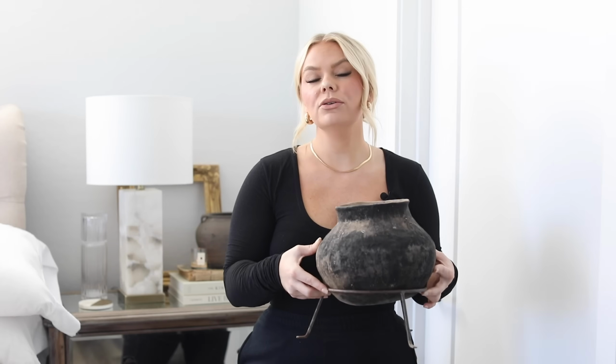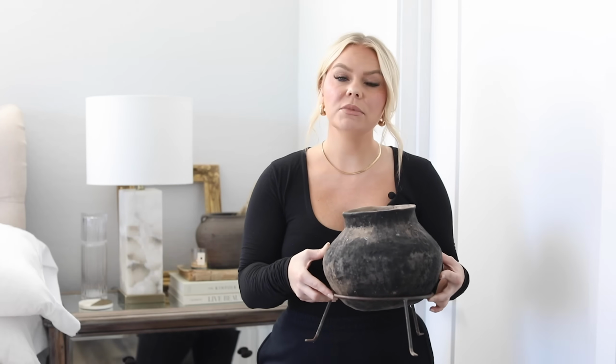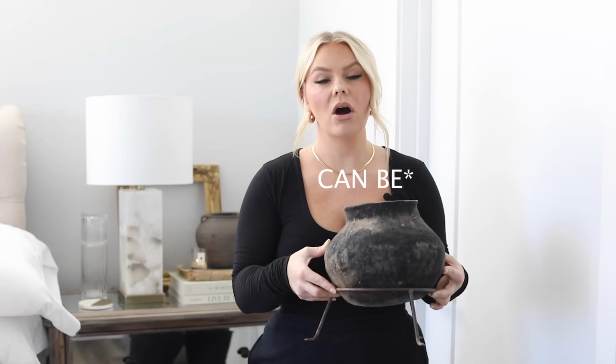Now, here's the thing about investing in vintage. I would say before you start your vintage collecting, make sure you really know your style and really know what items you want to invest in and items that you know you will have forever, because they are an investment. Make sure you really get to know yourself and understand your style and where you want it to go.